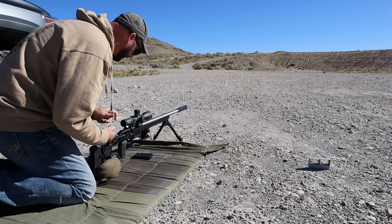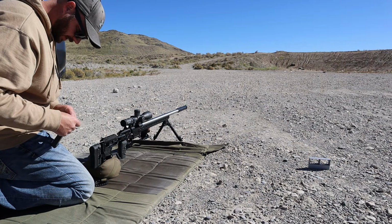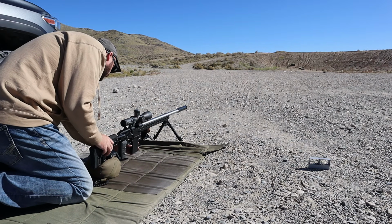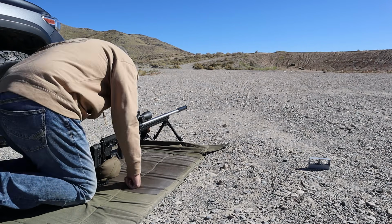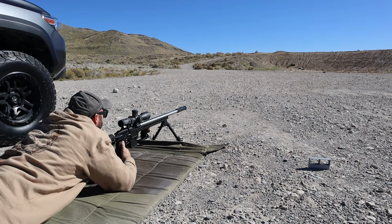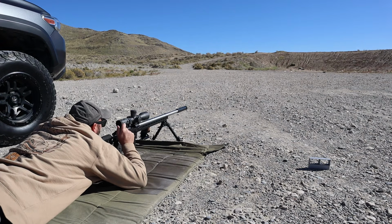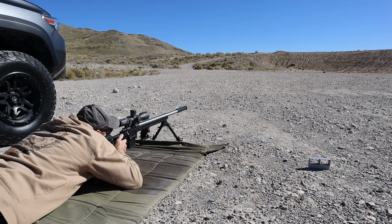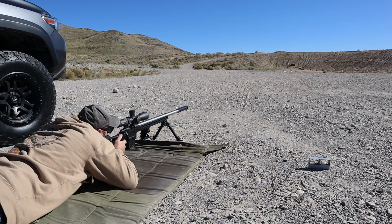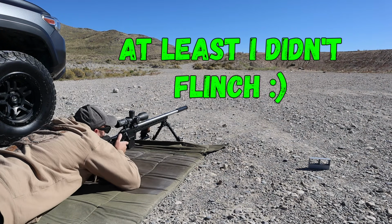All right, so these will be at 51.4. Let's see what the speeds do here. If anything, I've definitely proven that changing lots of powder can change what's going on with your reloads. All right. One didn't go in. Nope. Okay.